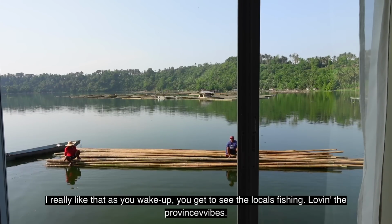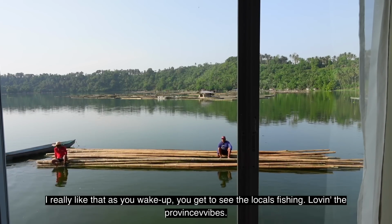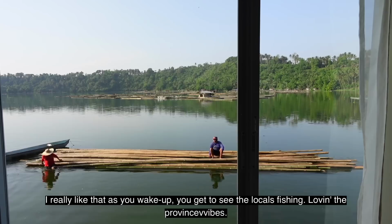Sa mga gusto ko dito, when you wake up, you get to see the locals here fishing. So, probinsya vibes talaga.